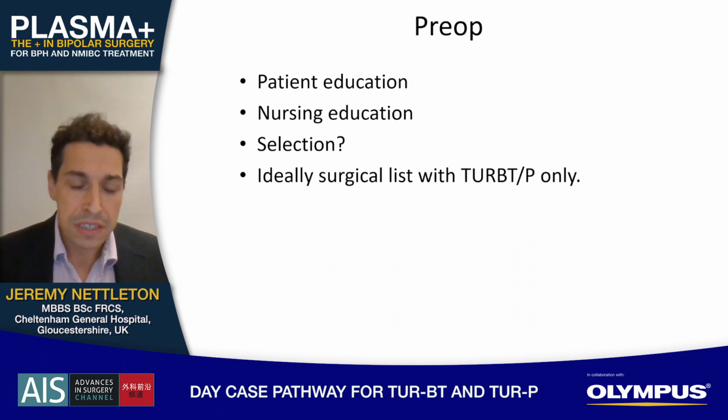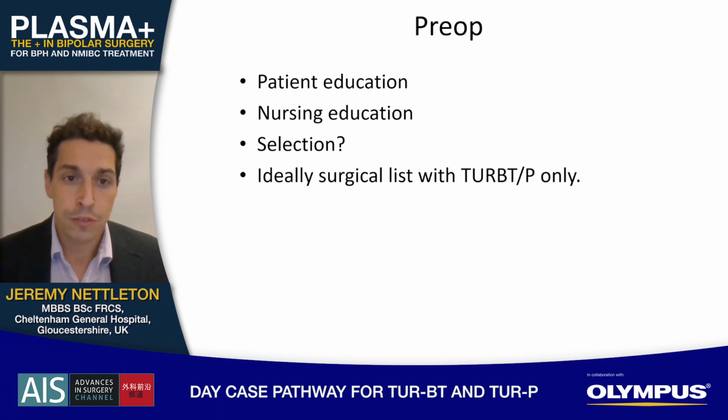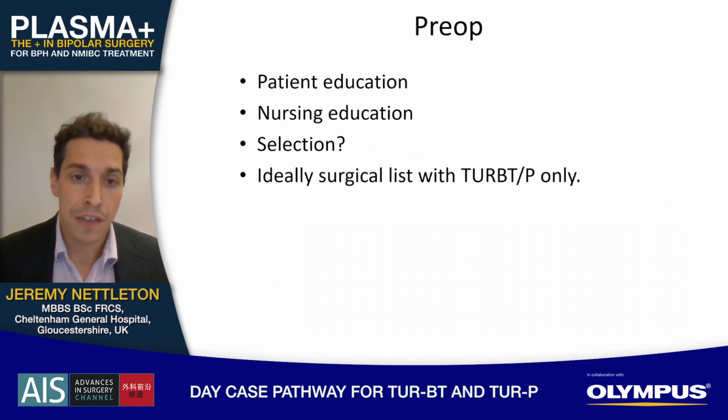We haven't specifically selected out patients who are not for day case surgery. However, if patients live alone and there is no one who can stay with them, then we put them on the end of one of our operating lists and we accept that they will stay overnight. And that would not count as a day case, obviously.